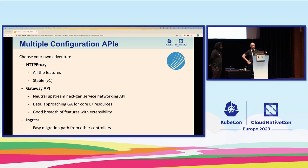It has a really good breadth of features with extensibility baked into the API. So the core API maybe doesn't have quite all of the features that HTTPProxy does, but there are extension points for implementations to add their own additional features. So definitely a great choice.